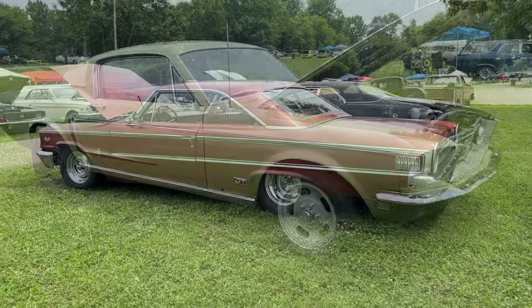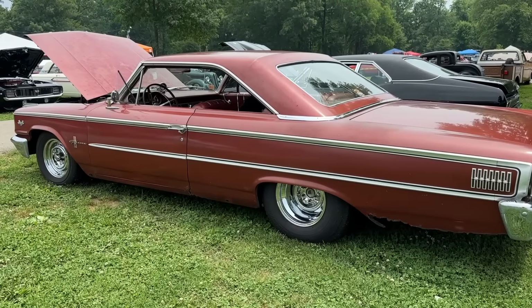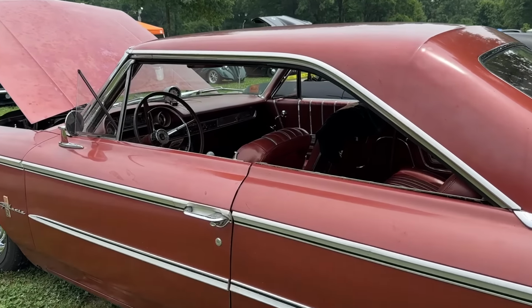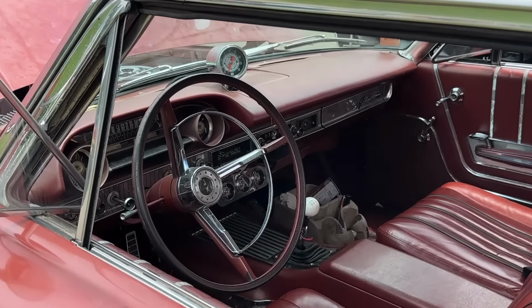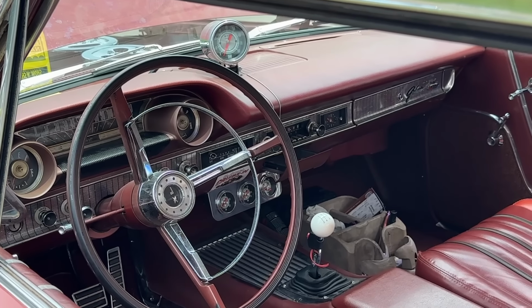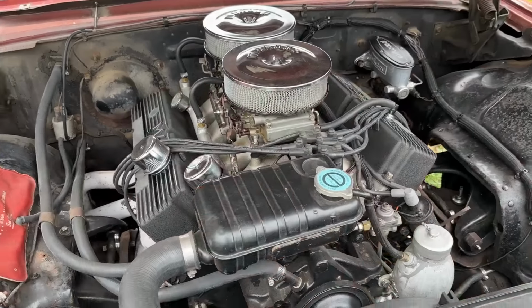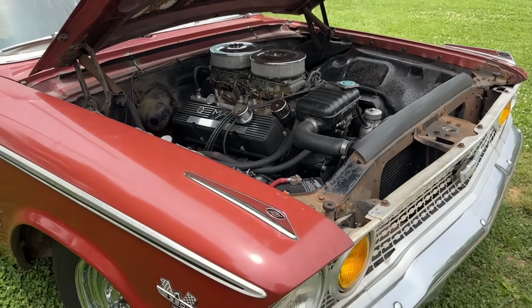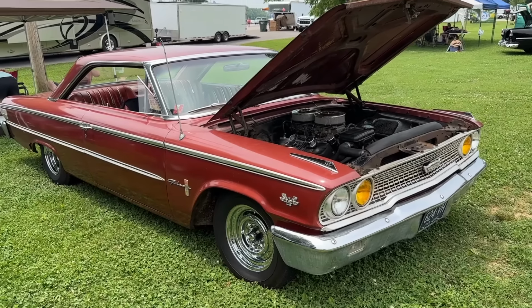Here we got another cool Ford, this time a 63 Ford Galaxy. And check out the low stance on this thing, the chrome reverse wheels with some pretty big tires on the back. And look on the inside, it's got bucket seats, fully loaded interior. It's got some really cool pieces in here too. We've got a Stewart Warner tack up on the dash, a set of vintage Stewart Warner gauges under the dash, and then as we go under the hood, we see 2 4s on an old FE engine. This is what hot rodding was all about in 1963.